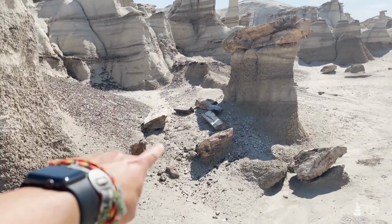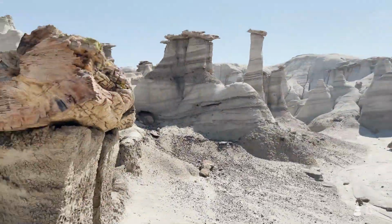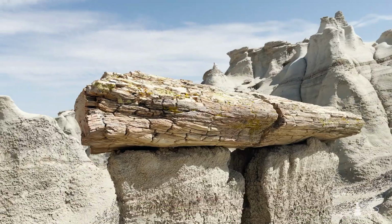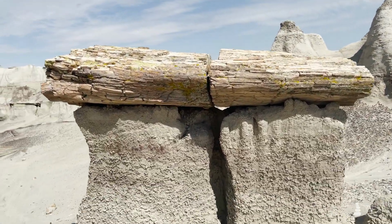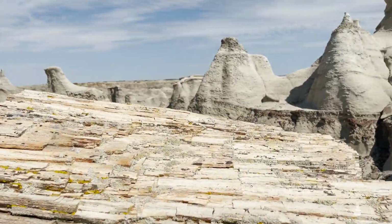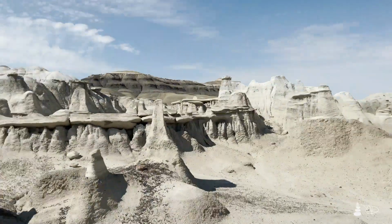There's some more. I know it looks like somebody's been chopping wood. Wow. There's actually moss growing on it. It's funny it doesn't grow anything else out here.